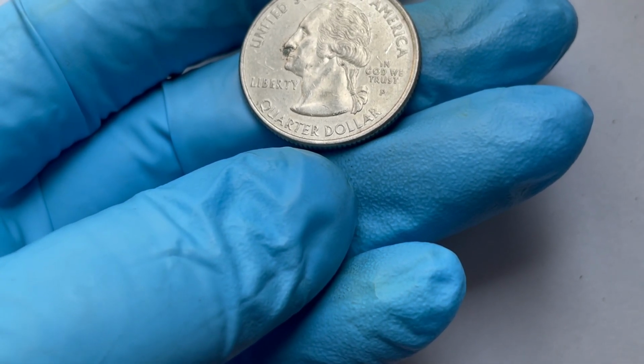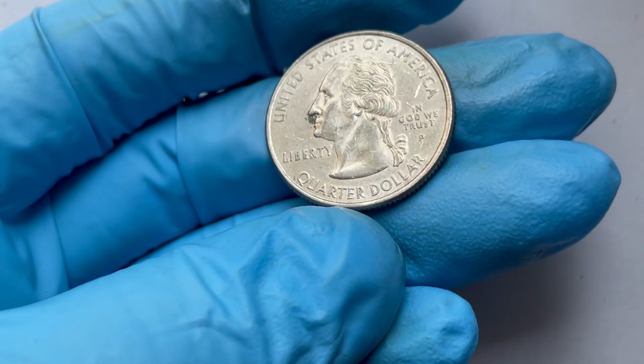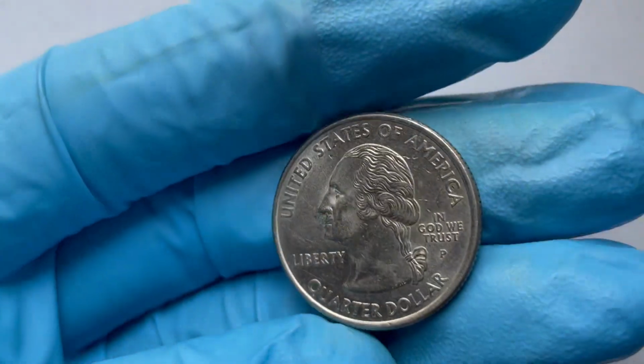Here's where it gets wild. There's only one known 2004 Ellis Island quarter with this specific error.